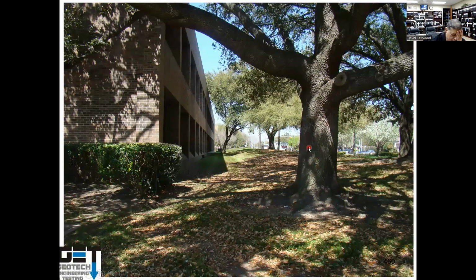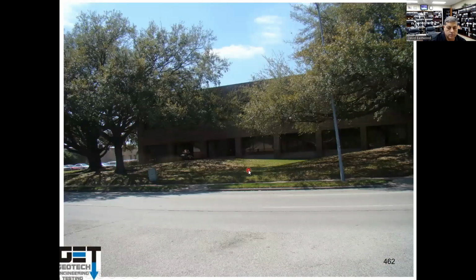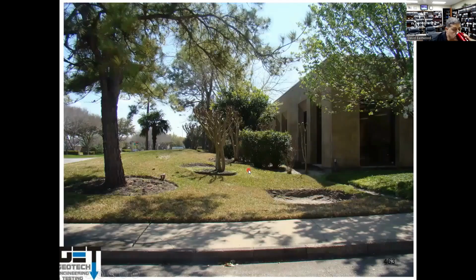You know, if you drive out there on Gessner Avenue, you can see all these landscape architects that have all these mounds out there. All the water is basically flowing towards the building. And these buildings have movements. All this negative drainage. You see the negative drainage here.